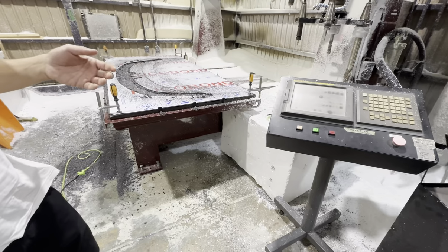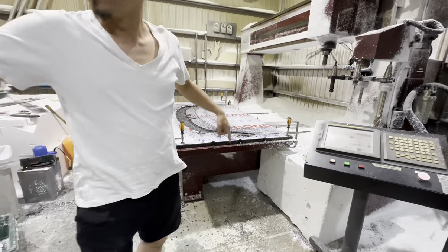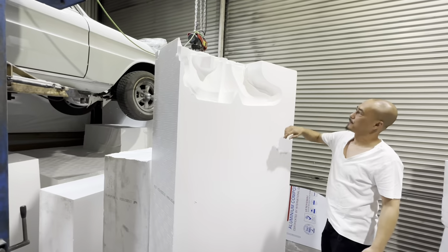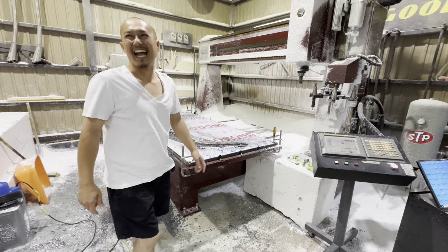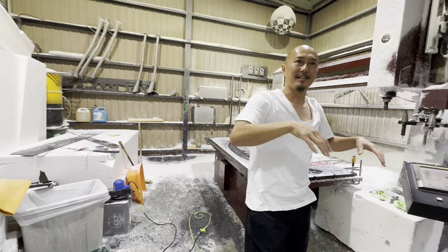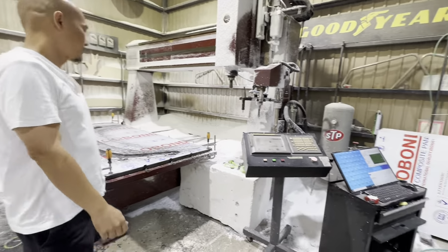Miura does the design and programming, and this machine digs. It cuts the foam for the molds. To make a mold. This is the famous machine. Yeah. It's very famous in the CNC world. And we bring it to the second floor and make a mold for fiberglass.